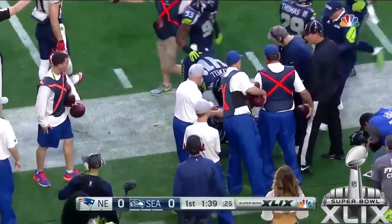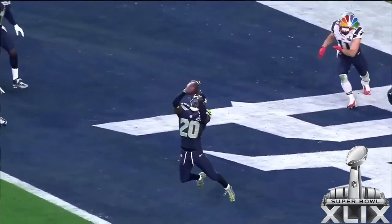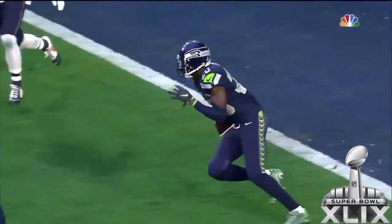Pete Carroll right there to salute him. So the drive for these guys. And Russell Wilson back to work, intercepted at the goal line.